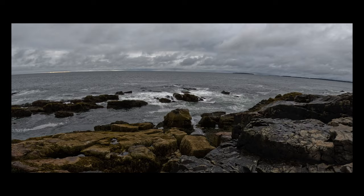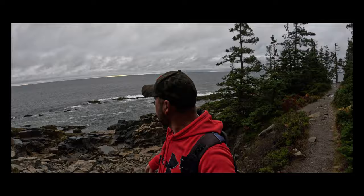Now the Ocean Path itself runs 2.2 miles one way. The trail itself is very easy, very flat, but you have opportunity after opportunity to walk out onto the amazing rocks going out into the Atlantic Ocean. The rocks have these different shades of color and it's just spectacular. This is like a dream come true here. I'm just blown away, how beautiful this is and how wild.